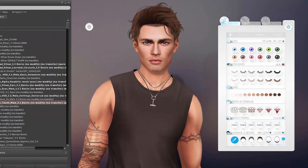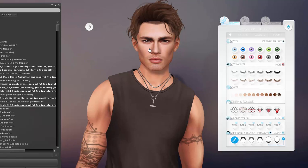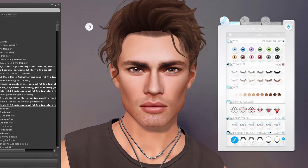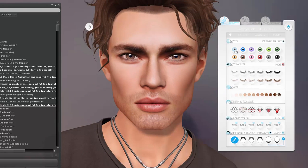So let's look at this universal settings HUD. It has 3 tabs, just like the female HUD does. The genetic tab, you can control the eyes. I'm just going to zoom in a little bit so we can see. I am wearing the Genesis Lab eyes, so you can change the eyes around if you want to take a look at that. Really pretty eye colors. I stick with the brown.